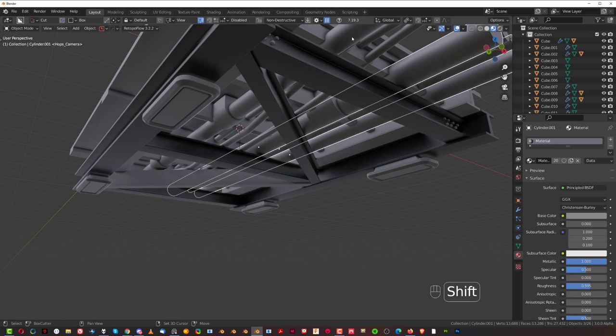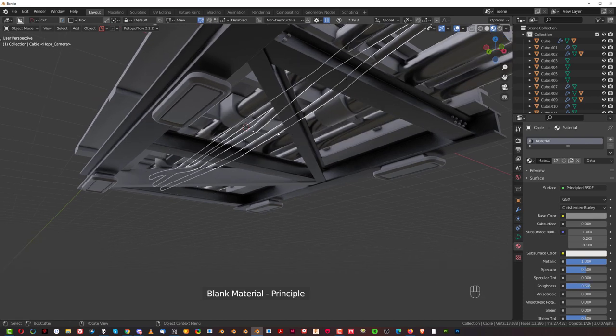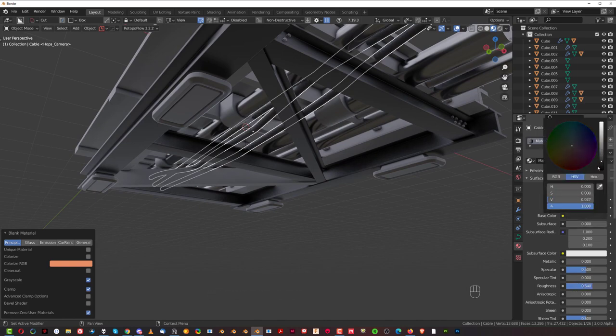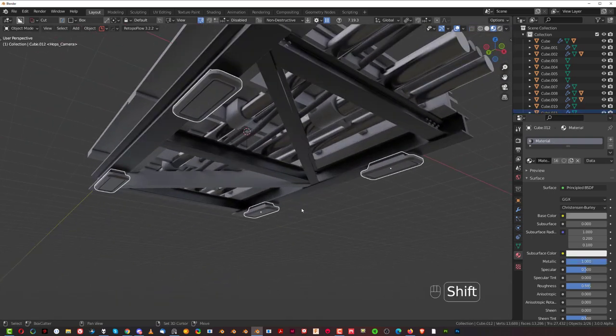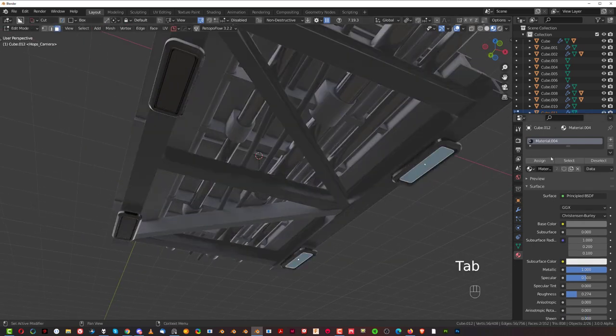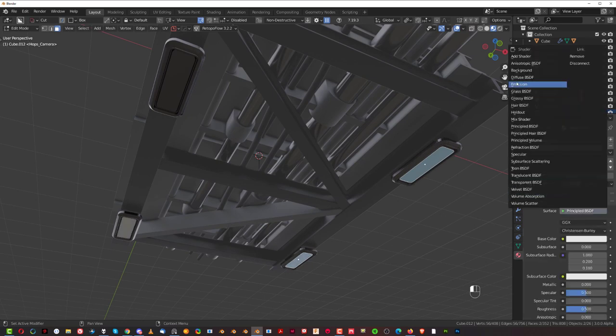And the pipes could be, I don't know, metallic, so something like that. These cables could be rubber, so make it really rough and dark. Right, and you get yourself a ceiling. Let's add some material to it. We could add some emissive mat here, so add another mat, new material and emission.